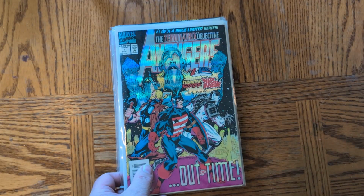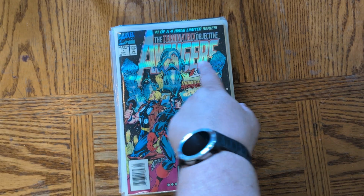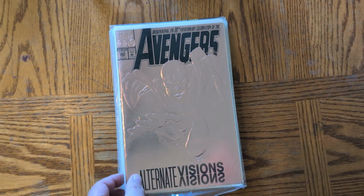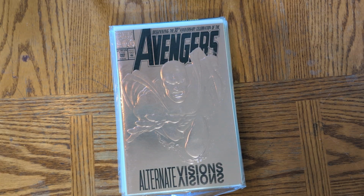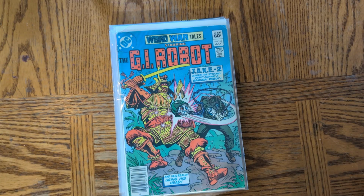I got Avengers Terminatrix Objective. This is a minor key. I don't remember why. I've got a really cool copy of the brass, I guess you could say, brass or chrome looking issue of the Avengers with Vision on the front. I got a great GI Robot from Weird War Tales.